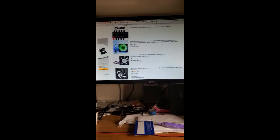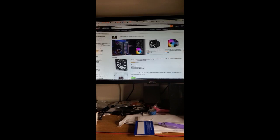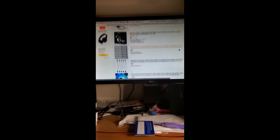What else? ID Cooling. Not a great brand, but kind of famous. $10 for each fan in a 6-pack. Okinos. Not a name brand, but I'm starting to see it. And they are more expensive because they usually do ARGB. I don't know if they're actually good or not. But this is a 5-pack, so you could pay them six something per fan. So yeah, as you can see, you can get a lot of fans for very little money.